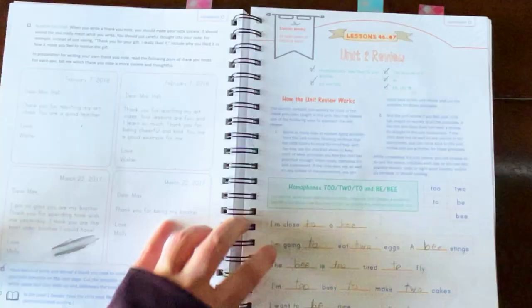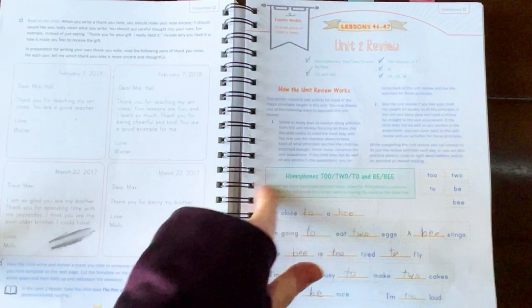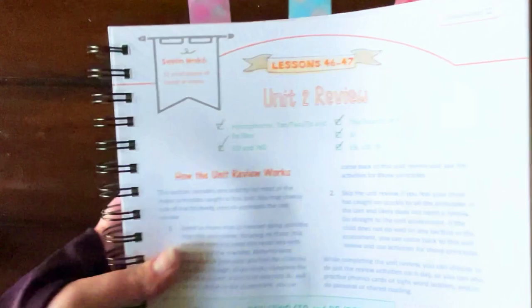Here we go for unit 2 assessment. I can't believe my daughter did not check those, probably because I needed to. There's a review, so you can review the concepts to see how they do, what you might need to practice on. This is another thing, just real quickly, that I love.